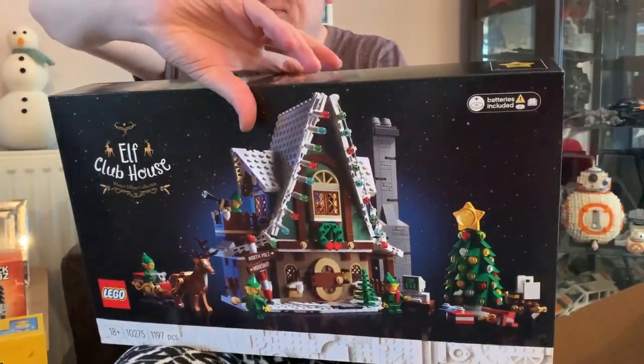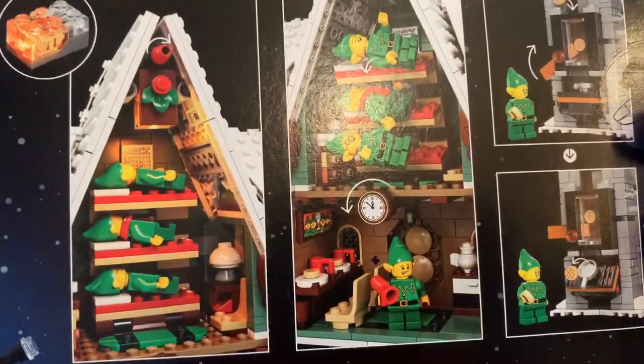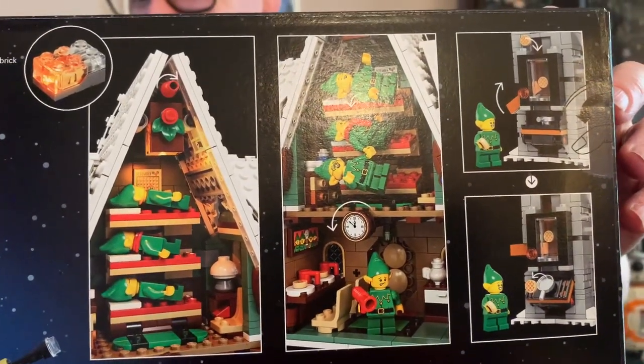Amongst others. And they sleep in bunk beds, and you flip a switch and they all fall out. That's hilarious. Yeah, it's quite good.